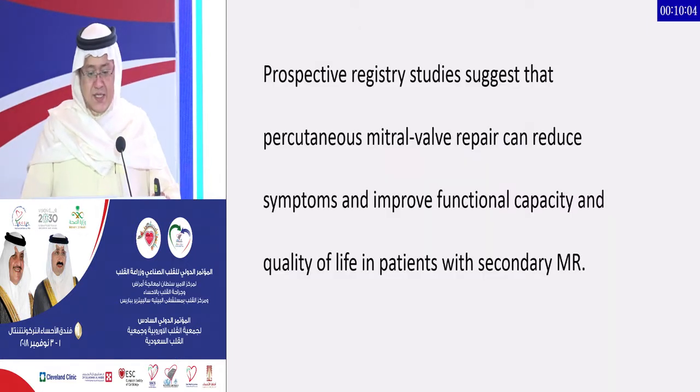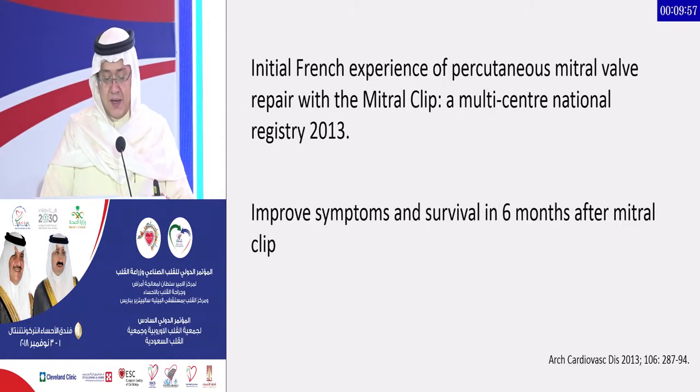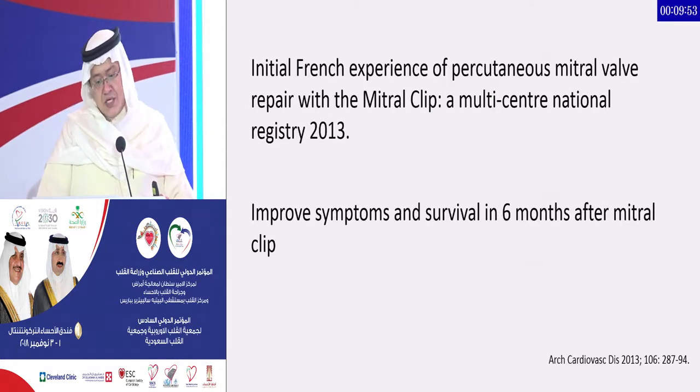Prospective registry studies suggest that percutaneous mitral valve repair can reduce symptoms and improve functional capacity and quality of life in patients with secondary MR. Here are the consequences of the data published. Initial French experience of percutaneous mitral valve repair with mitral clip, which was a multicentral national registry in 2013. They found improved symptoms and survival at 6 months after mitral clip. It is a shy start, but it's an important one.